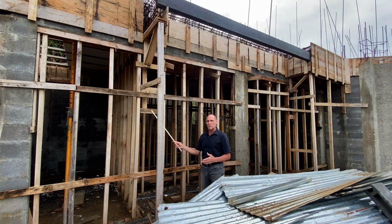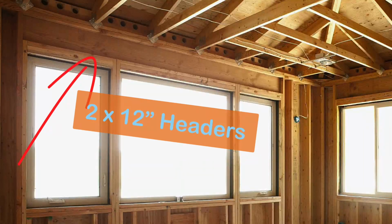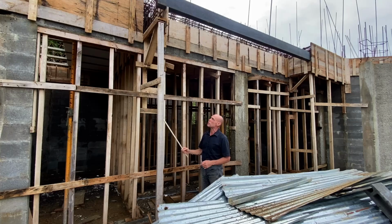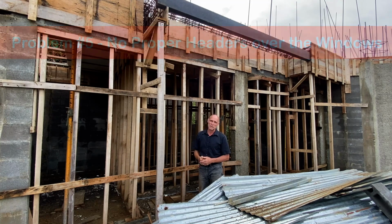While that could be fixed, it now creates smaller windows because now you've got to have room for that header. And in my house, we had 2x12 headers in there, so you would lose a foot of space right there. And as I look at all of these windows, even the small ones have no headers whatsoever. And that's not good, because if there's no header, any little earthquake, this starts shaking, and if the house begins to settle at all, well, then it's just going to break your glass.